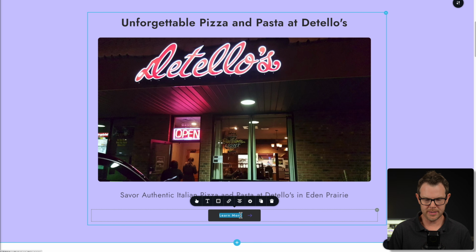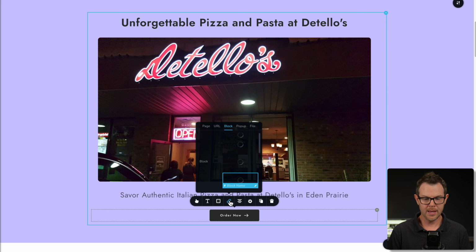So I'm going to change this button to be order now. And now I want them to actually call to order. That's how Detello's takes their orders. So I can simply change the link for this button by clicking right here. And obviously I could link it over to anything, but I'm going to use the telephone hyperlink.